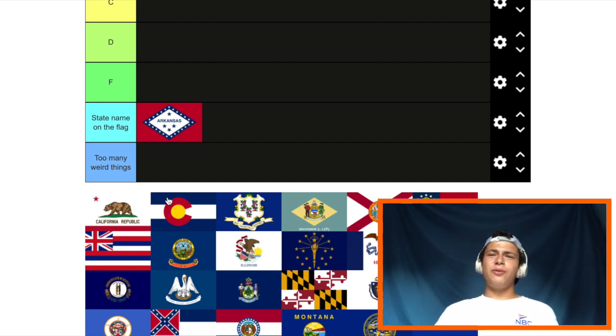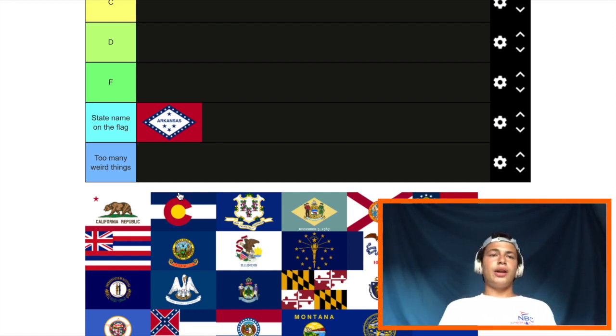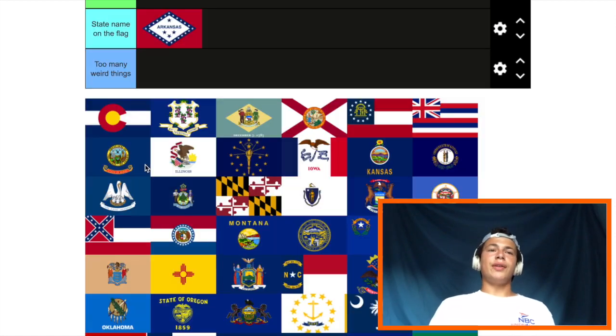Next up, we have the flag of California. Now, a personal favorite of mine, although it really isn't good vexillology, it is iconic. It has a pretty cool bear. The red and the white on the flag symbolizes courage and purity, like all red and white color schemes on flags do. Honestly, it's really cool to hang up on your wall. Anyway, since I think it's such a cool flag, I put it in S tier. But honestly, since it's Fantastic Flags and not what flag is your favorite, I'm gonna have to put it in A tier because it's not necessarily good vexillology.